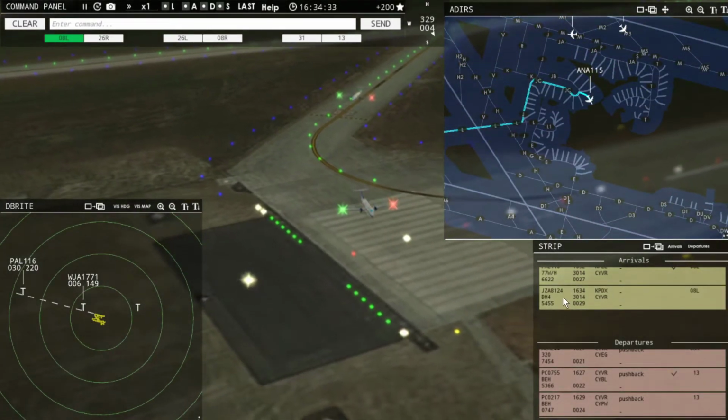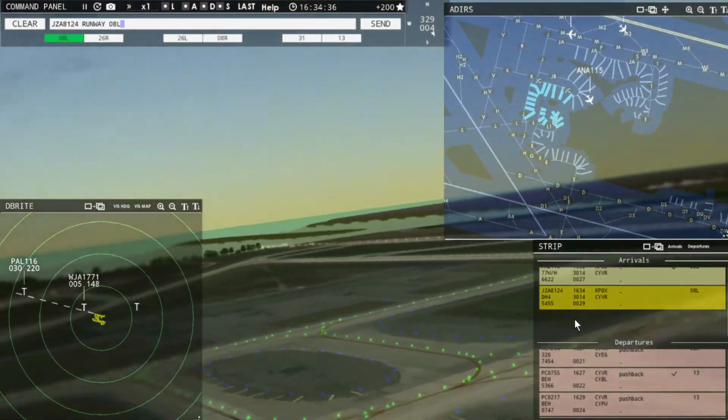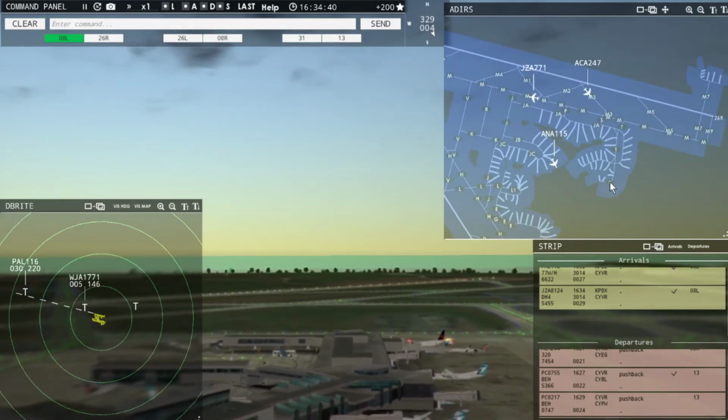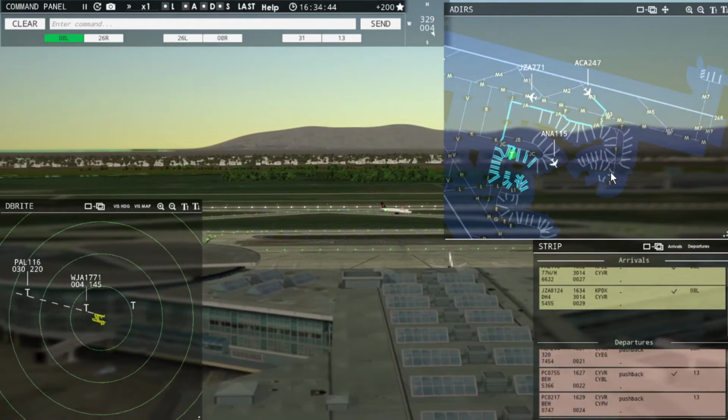Tower, Jazz 8124. Jazz 8124, runway 08 left, clear to land. Runway 08 left clear to land. Air Canada 247, taxi to ramp. Taxi to ramp, Air Canada.